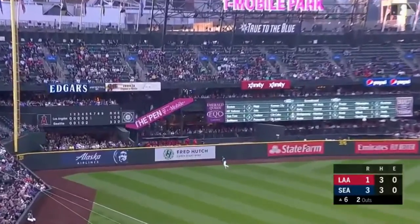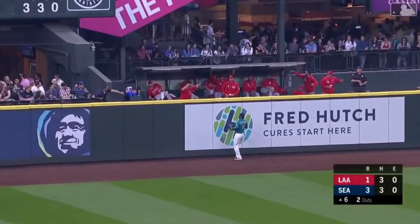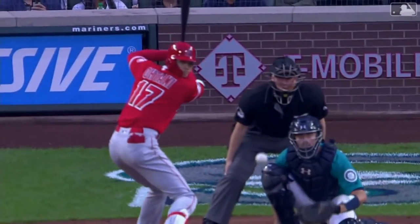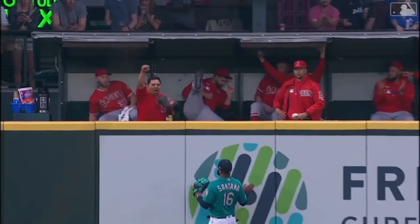Shohei going the opposite way. That's hit well toward the wall. That one gone. Back-to-back jacks. Ohtani-san with his third big fly of the season. It's a one-run deficit. That got out quickly the other way for Shohei Ohtani.